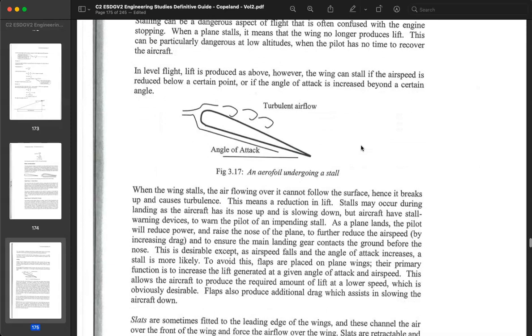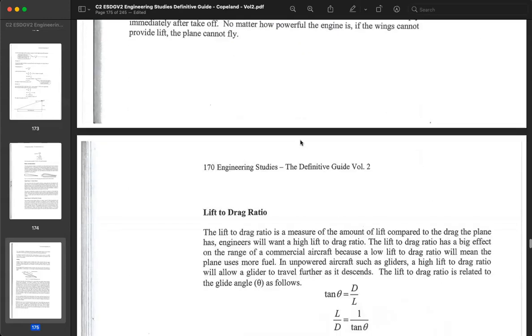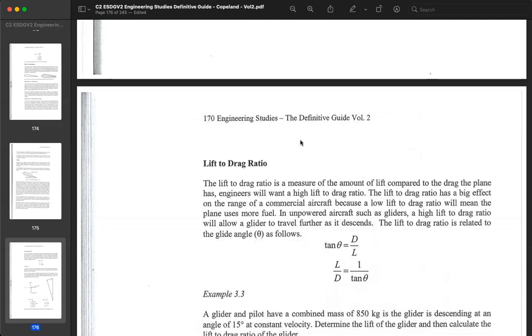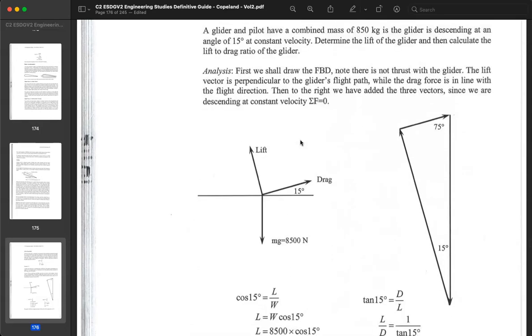We've talked about stalling. We've talked about how if we increase the angle of attack too high, we're going to get turbulent airflow. And a way of dealing with that is by having slots, slats, and flaps. Now, a big part of this course is we're going to spend a lot of time, and I will go through some examples. I always go through examples on the board, but I haven't recorded them yet. I will try to soon.